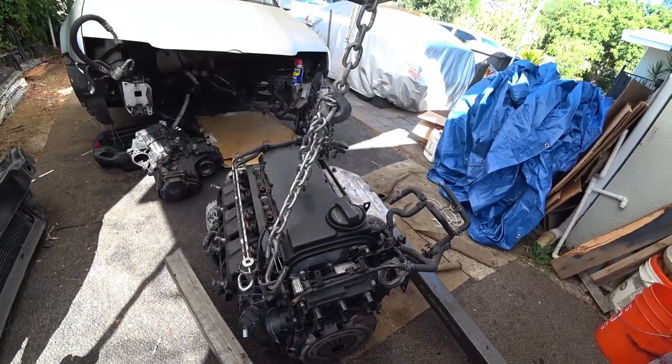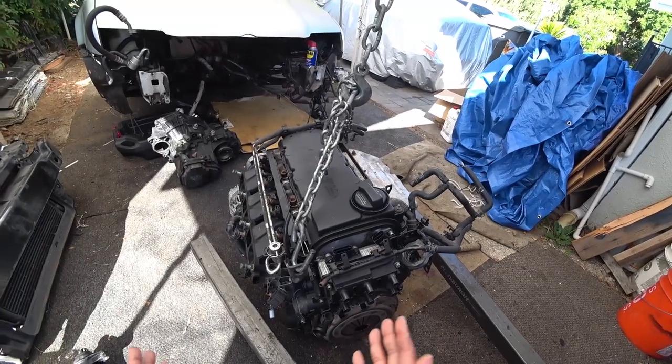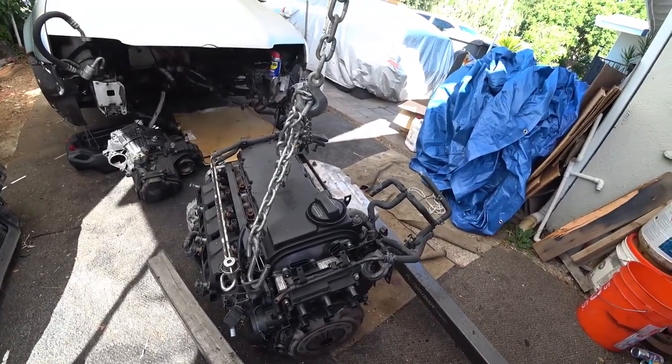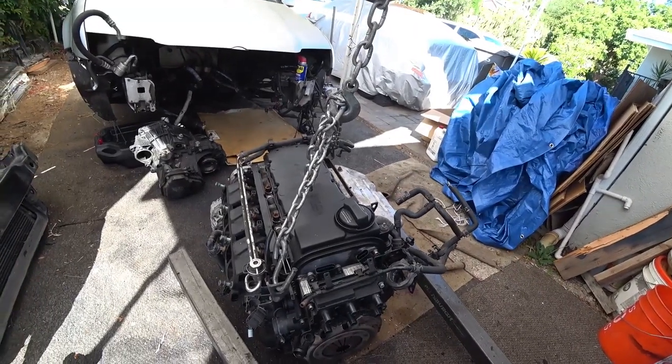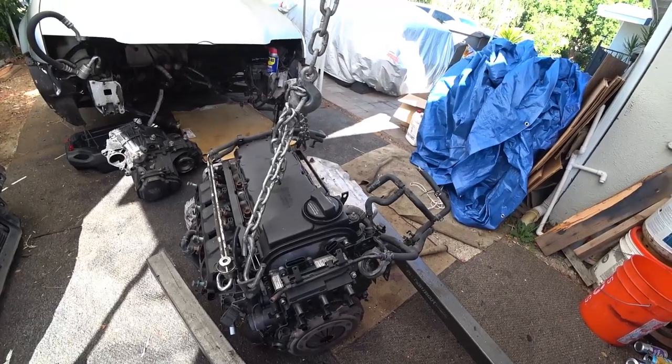Now, be forewarned, everyone. Everything we're going to remove will affect emissions. If you have emissions regulations in your state, please don't do this. This will cause you to fail.